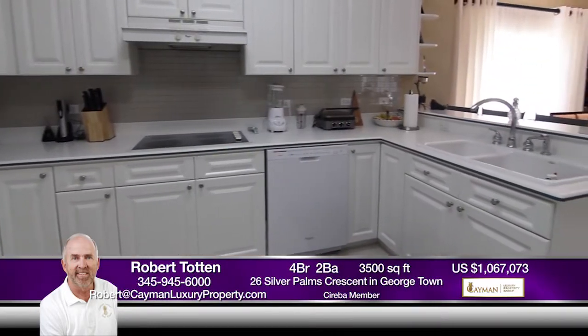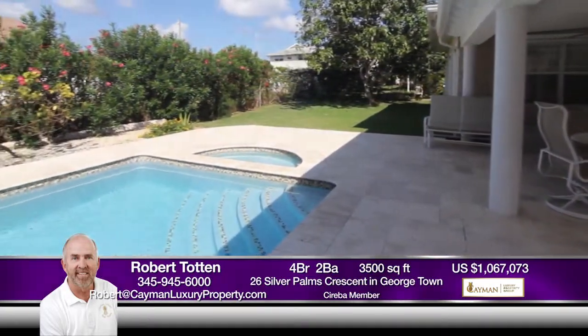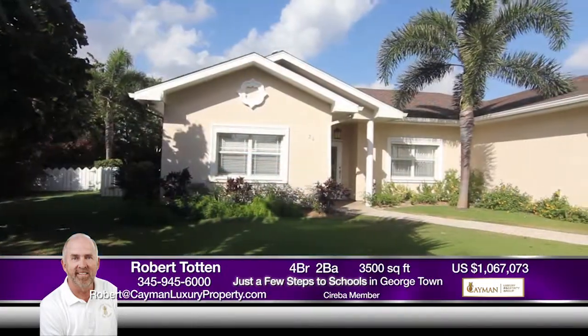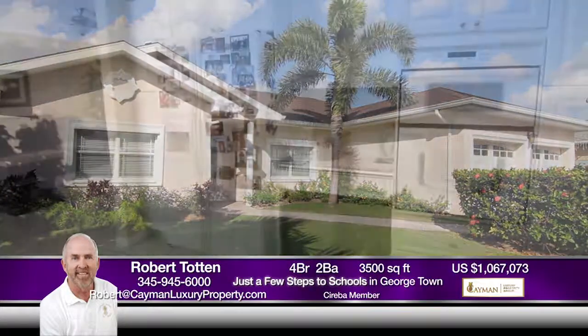A truly beautiful property, luxuriously appointed, offering the finest in Cayman family living. This home sits on artfully manicured grounds and features a large solar heated pool, in-ground half-moon shaped spa, and spacious natural stone decking. Fenced and gated to ensure privacy, the beauty of this property rests in the details.